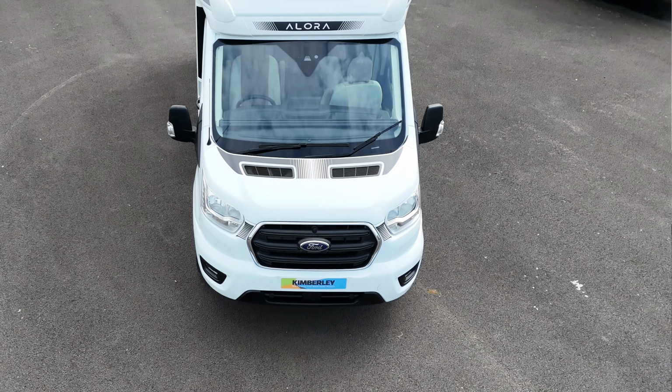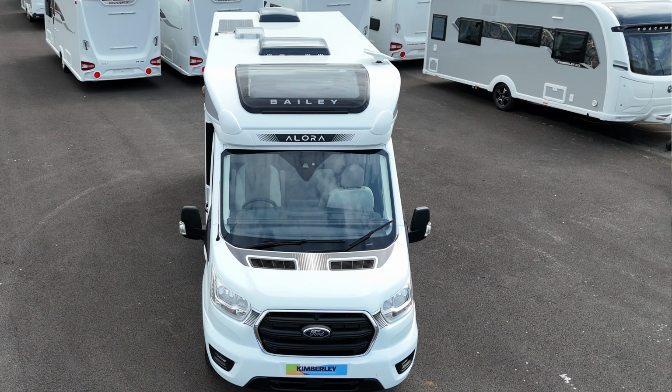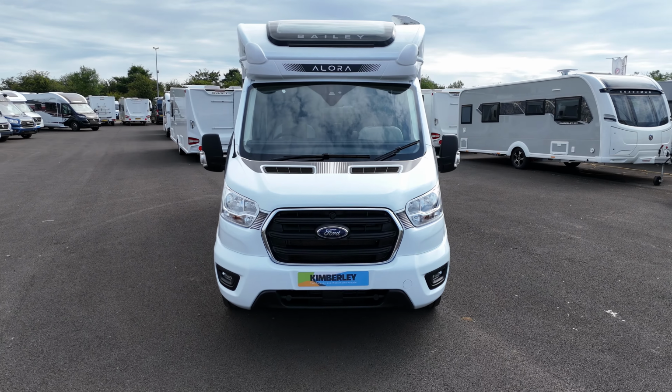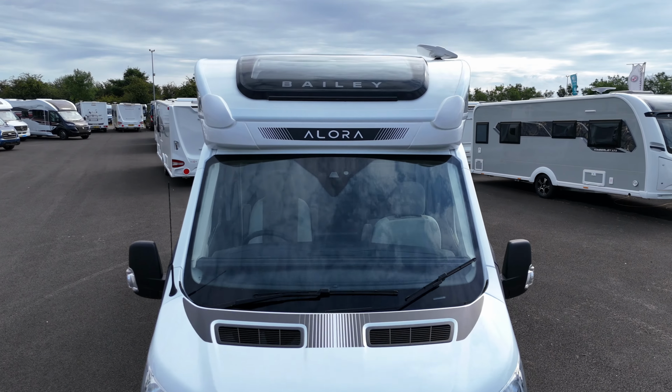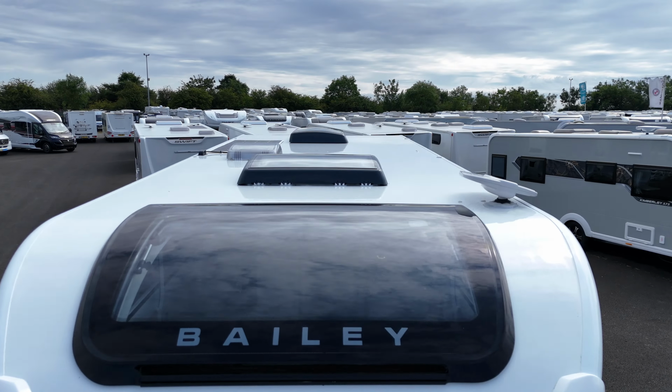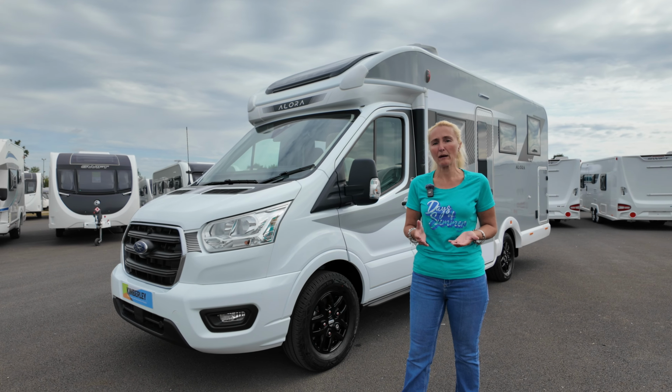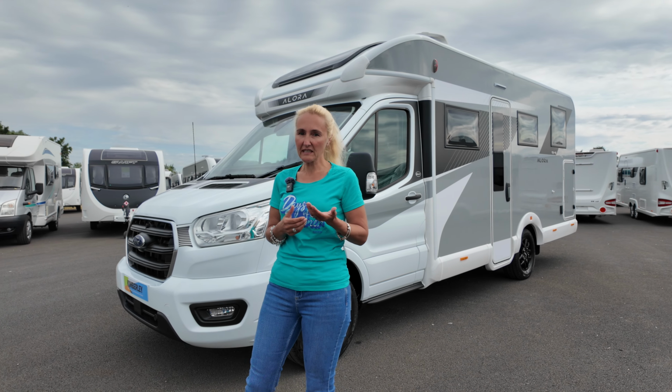Now, prices start at £75,500. They do come as standard with the Ford 2-litre diesel engine, 130 horsepower and 6-speed manual transmission. This one here has actually got the 155 horsepower and the optional automatic transmission.